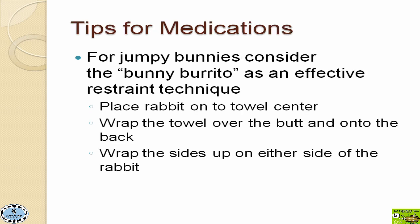And then as far as some tips for medication, for jumpy bunnies, consider the bunny burrito as an effective restraint technique. Because some bunnies just do not want to take their medications, they don't want to take their critical care, they are just very upset with the whole process. So a bunny burrito is a safe and effective restraint mechanism for a rabbit.